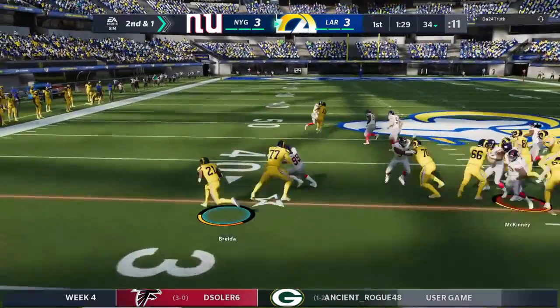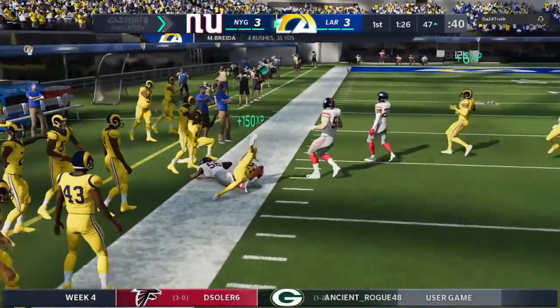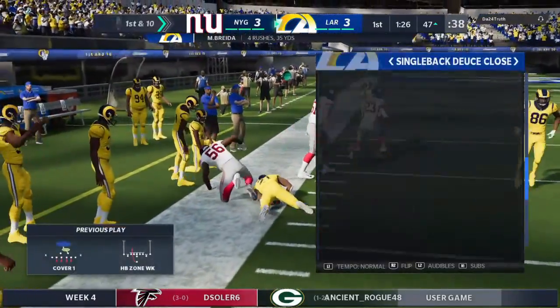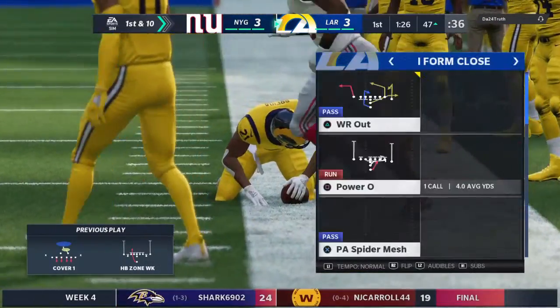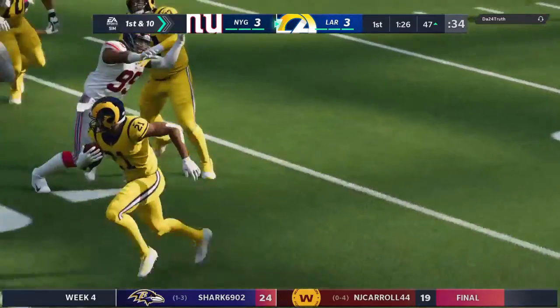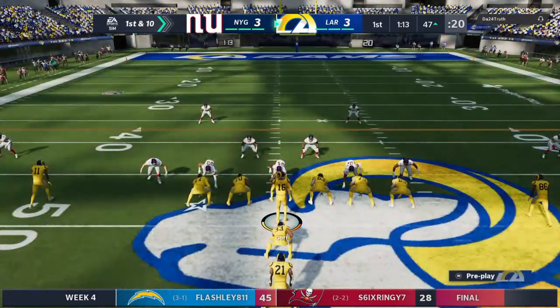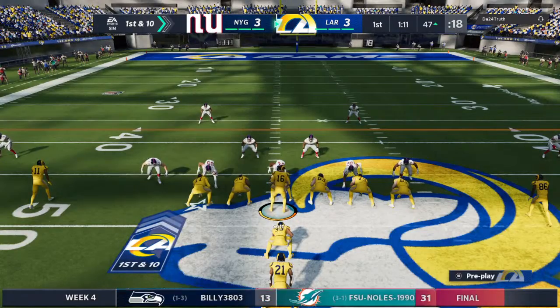On 2nd down, a run with Breida. Take this to the other side of midfield before going out of bounds. That one good for a 1st down pickup of 18 yards. Last week we saw a rarity. He was over 200 yards on the ground, and they lost. So we'll see if they can get more carries like that and win this week.